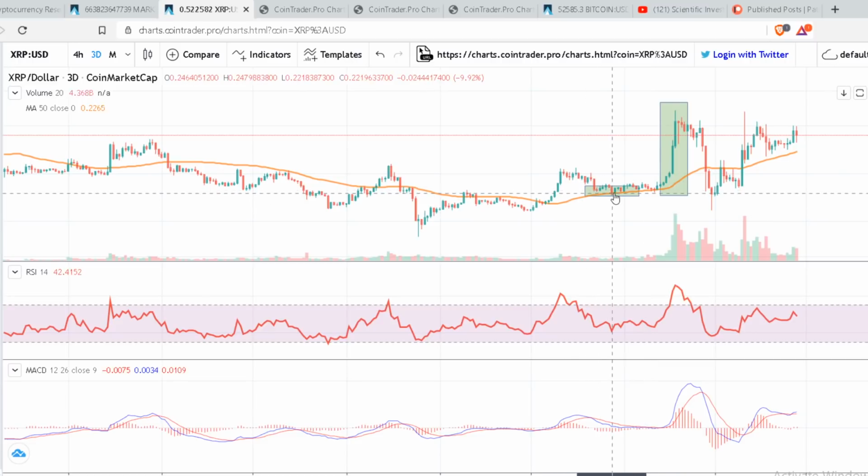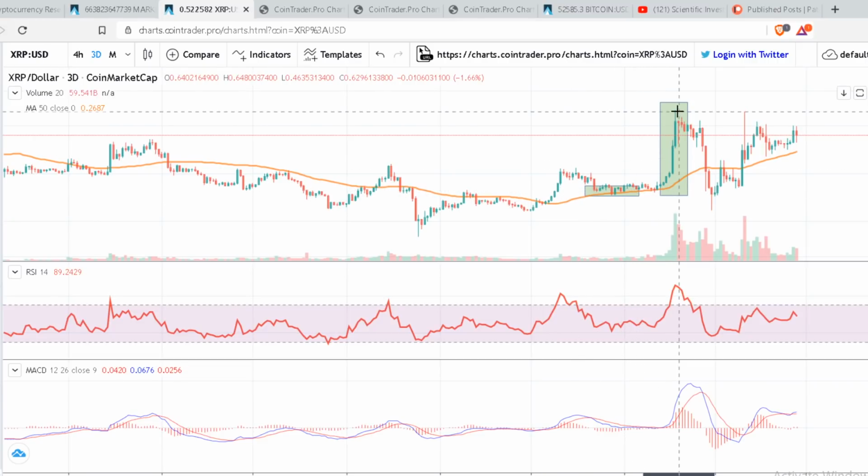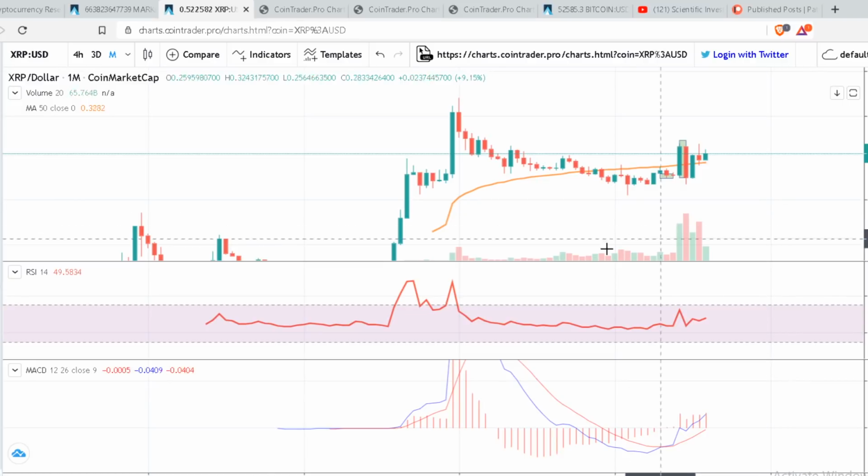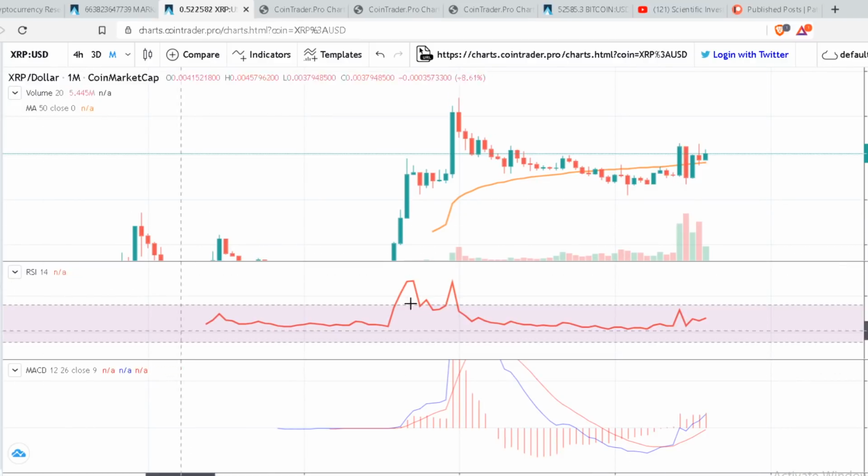So those who entered during this downward movement at the support, here it was the moving average, reaped the benefit moving up, and those are the guys who are making the most of it. Now what do we mean by that one? Stepping into a monthly chart. This is the monthly chart.